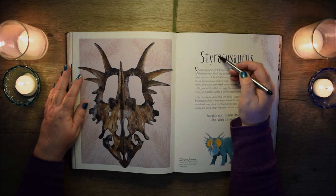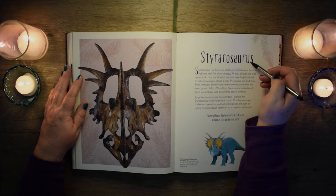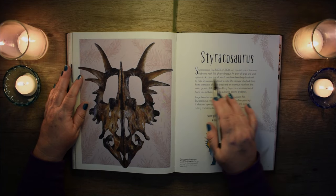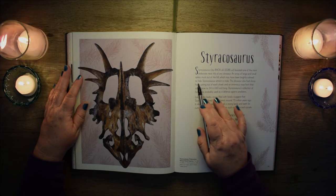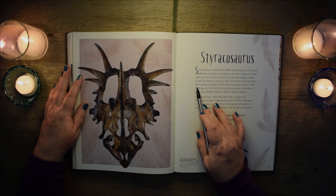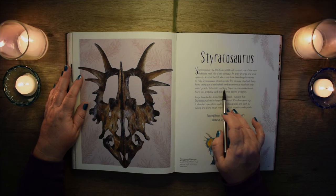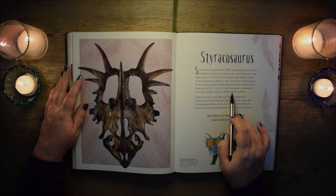Styracosaurus. Styracosaurus boasted one of the most elaborate neck frills of any dinosaur. An array of large and small spikes stuck out of the frill, which may have been brightly colored to help Styracosaurus attract a mate. This dinosaur also had sharp horns jutting out of each cheek and an enormous nose horn that could grow to 24 inches or 60 centimeters long. Styracosaurus's collection of horns was probably used as a defense against predators.